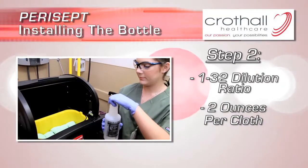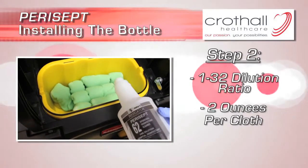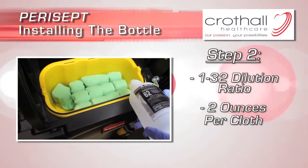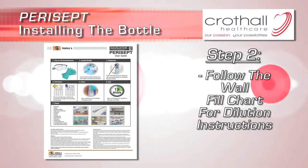While filling the charging bucket with the Pericept diluted solution, although this is only done for restrooms, it is important to follow the recommended use solution for preparing microfiber for cleaning and disinfecting. This information can be found on the wall chart located by each dilution control station in the facility.